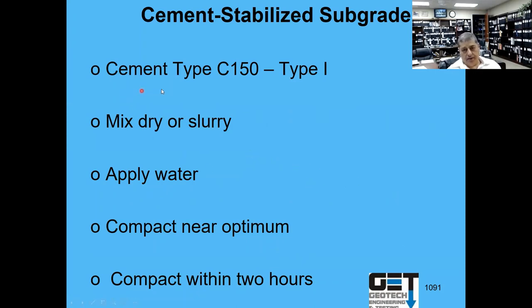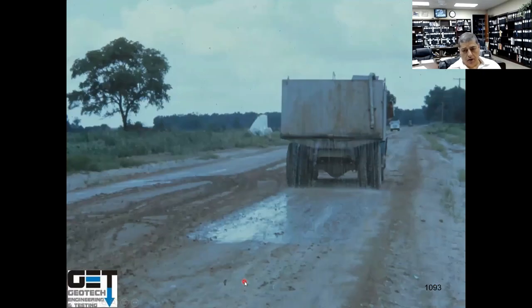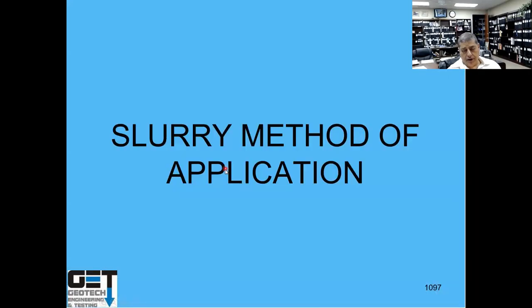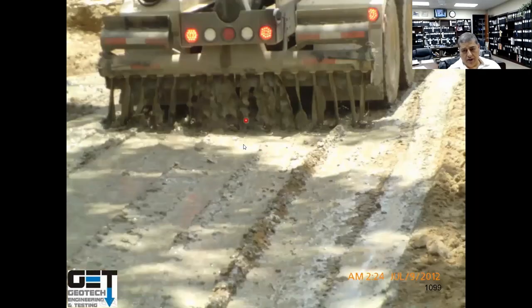You get that cement, use a type C cement, mix it dry or as slurry, apply water, compact near optimum, and compact within 2 hours. You scrape the ground, add water if you need to. You can apply the cement dry like this, or you can apply slurry. It comes out the back of the truck as a slurry liquid.